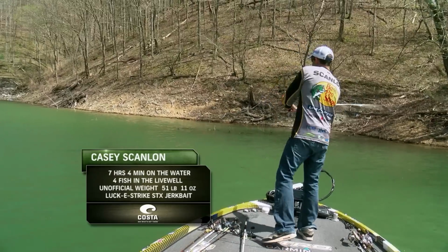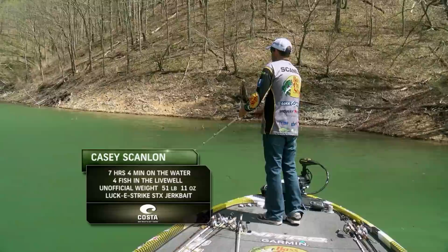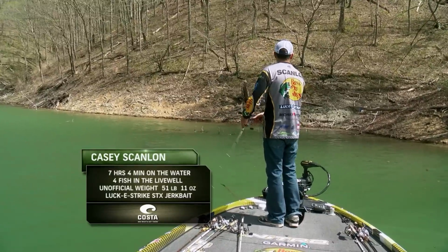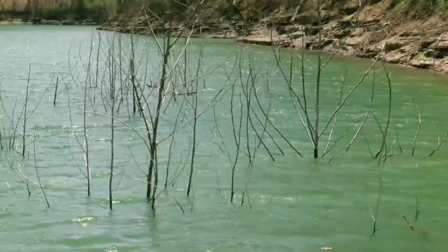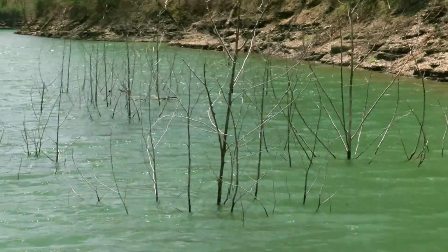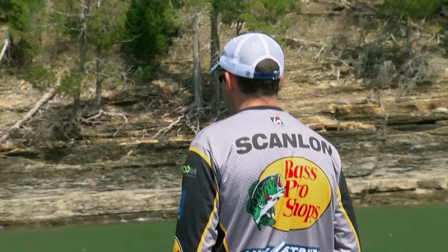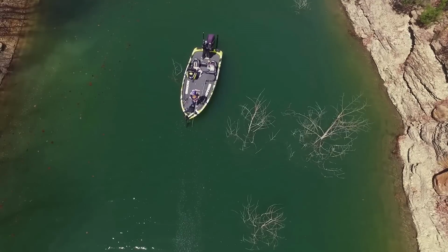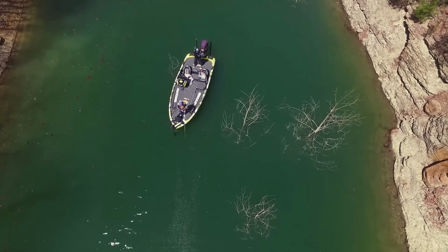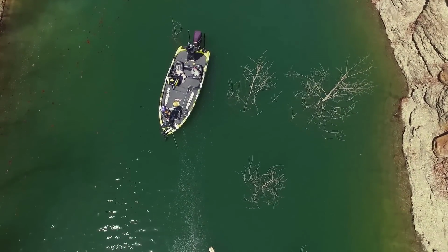I've made adjustments bait-wise, done everything I can think of to try to switch it up, and it just hasn't worked. The clock is ticking, we're winding down, and I need a couple bites here, so I came over to this wind-blown side. I'm just hoping I can catch a couple active fish that are up here in the wind feeding. But it's raking pretty good through here. We should get a bite or something.